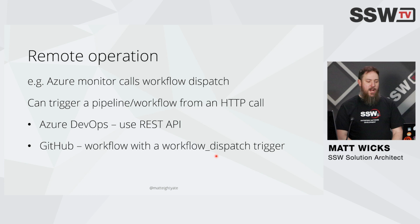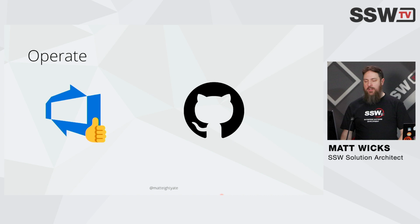If we're talking about third-party tools as well, if you're doing things like this, an alternative would be runbooks and Octopus Deploy. There's a whole bunch of different ways that you can operate on this. So from an operation point of view, Azure DevOps, thumbs up, GitHub, thumbs up, they offer similar levels of functionality.